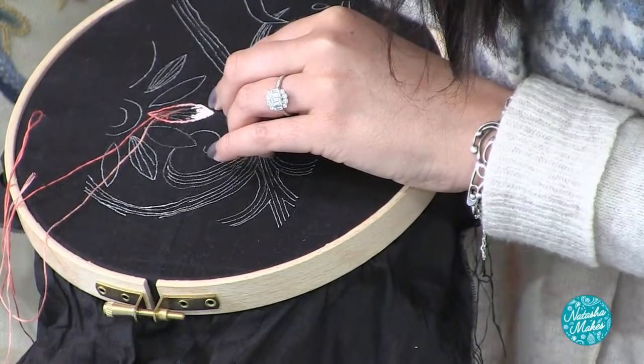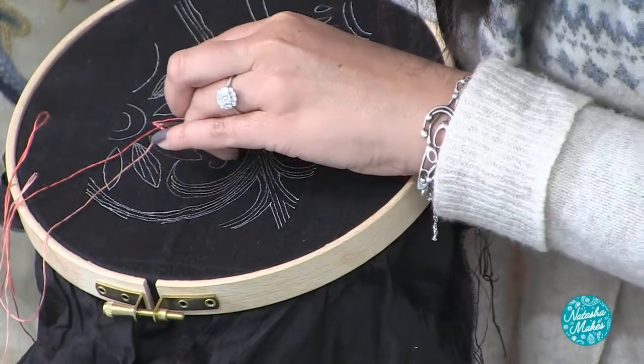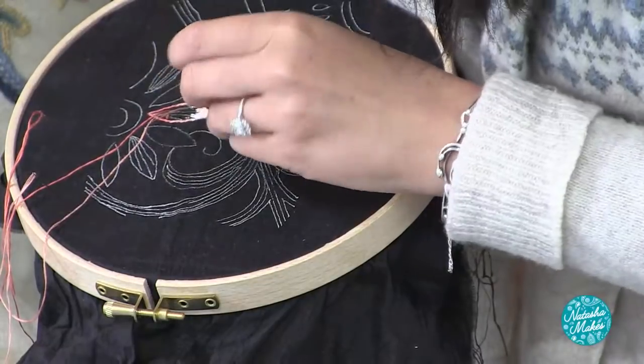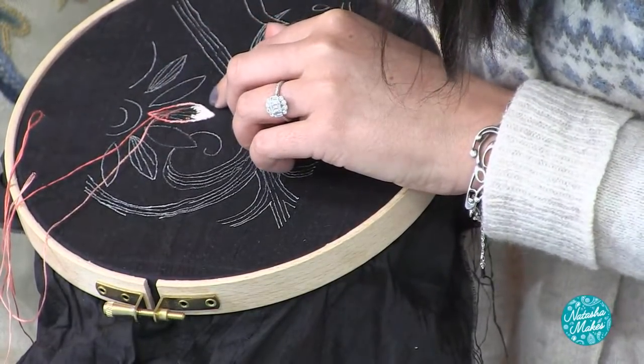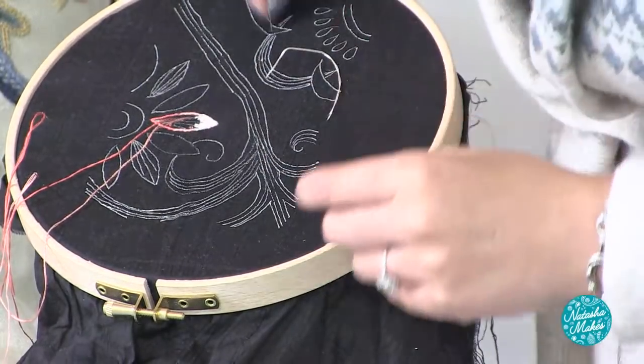You want to try and pull the stitches to quite an even tension. If some are looser than others, then they'll sit higher and you won't get that lovely even finish. So just pull till it resists and then have done with it. I'm just going to pull this out of the way and I'm going to start another thread.